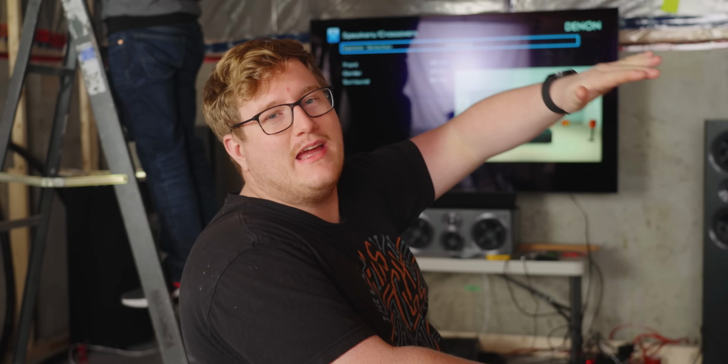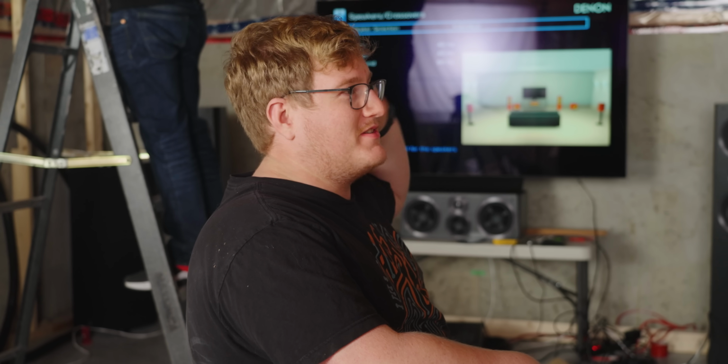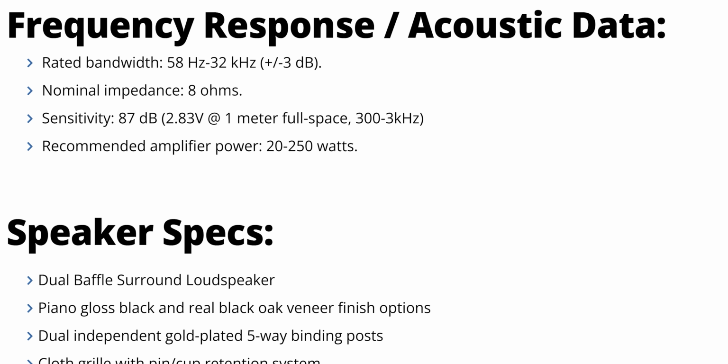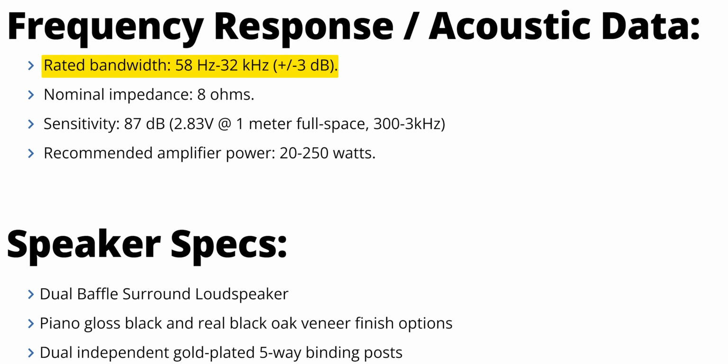Sure enough, now that we've actually checked the settings in the AVR, the center channel is set at a crossover that's below the handling capability of our center channel, which is bad. Center is 45, so around 60 is good. And the surrounds are rated to 60, so we're gonna set that to 80.